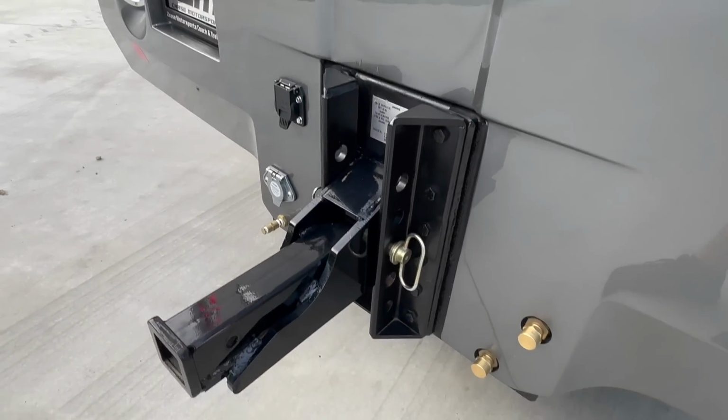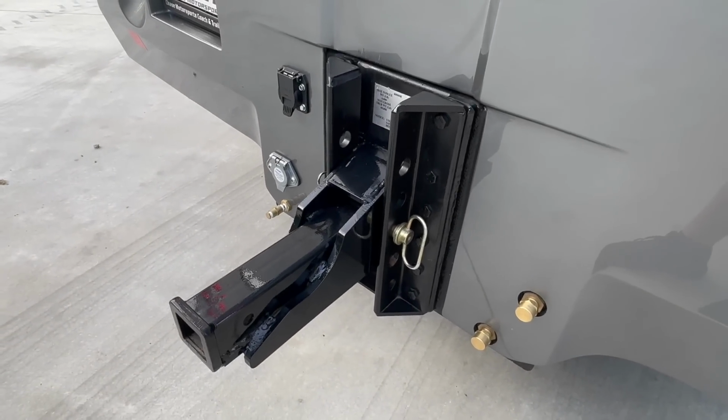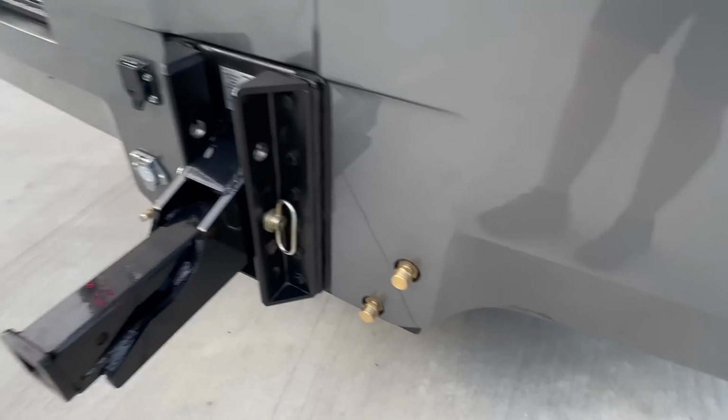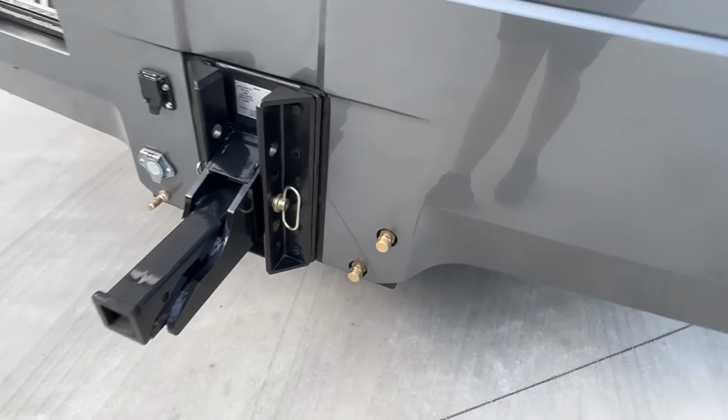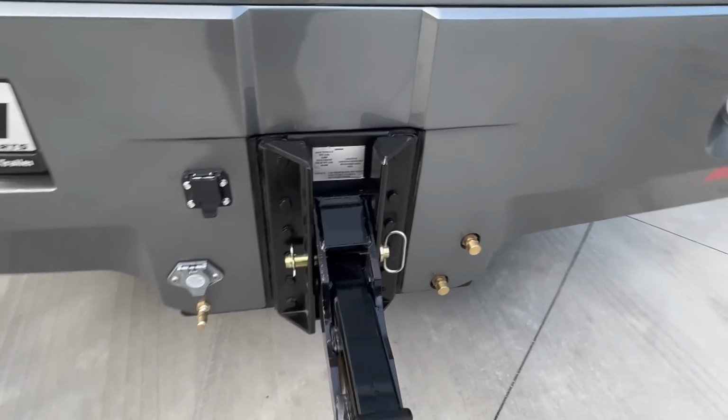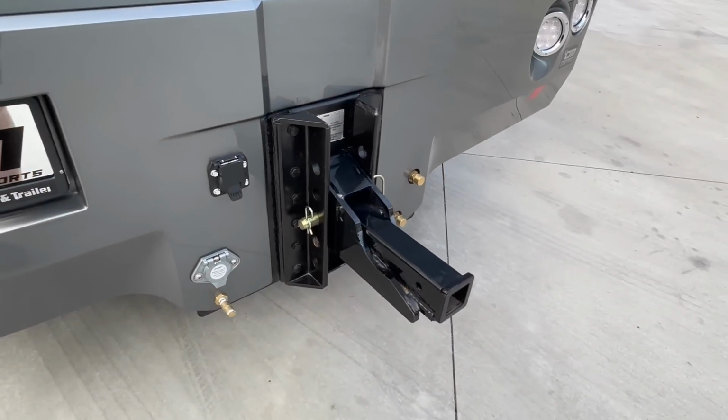40,000 pound hitch, can hold up to 6,000 pounds of static tongue weight. Over here, these are capped off, but these are for the glad hand fittings, and we do keep those in stock. So if you need glad hand fittings, no big deal. We can put them on.